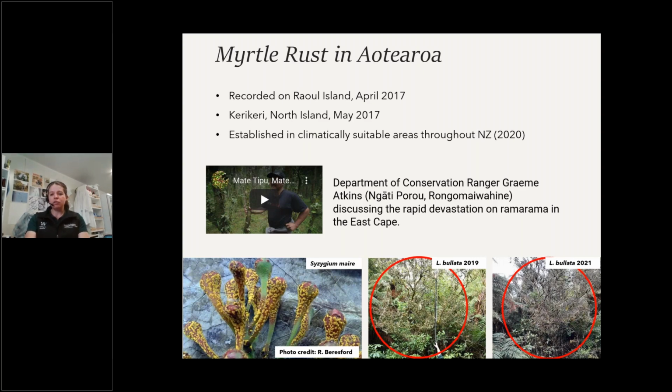And then the next two photos support Graham's video at the top, in which we have ramarama, which is Lophomyrtus bullata. This is a photo that I took of a plant up on the Kapiti Coast here in the Wellington region. That was in 2019, so the red circle is around the tree. And then in 2021, this year, you can see that tree is basically dead. Also, in 2019, we collected a huge amount of fruit from that particular tree. In 2021, it failed to produce any fruits.